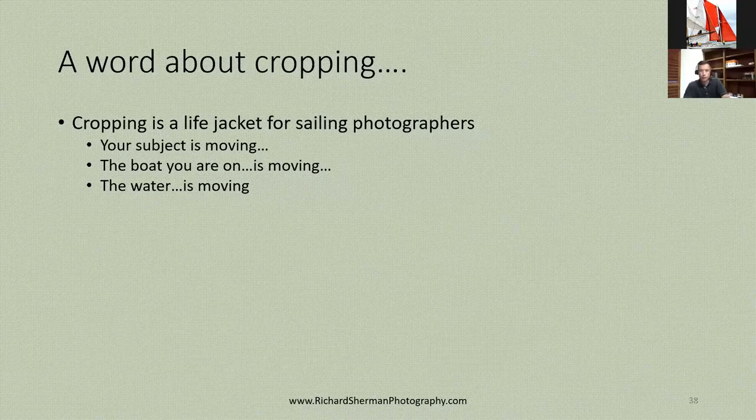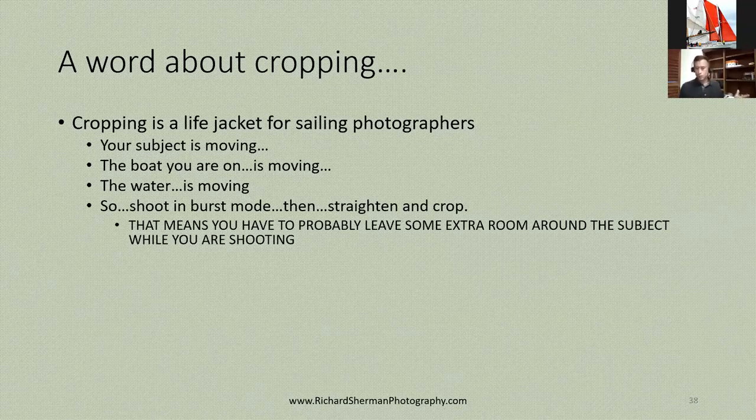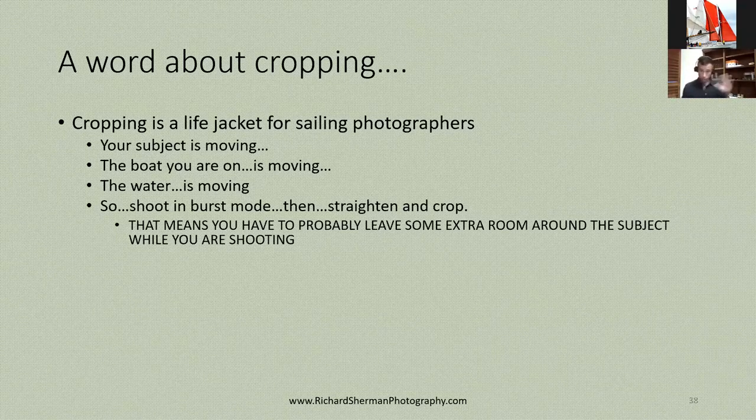Everything's moving. You're moving, the boat's moving, even the very foundation on which your subject and you are resting is moving. So the key here is to shoot in burst mode. Don't shoot in single shot mode. If you have burst mode, shoot in burst mode. Storage is cheap. It's easy enough to delete, or not delete. Just store it if you want to. But shoot in burst mode.